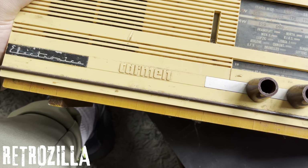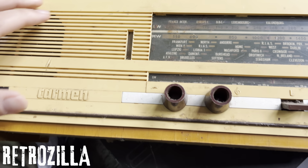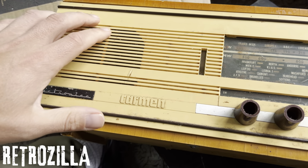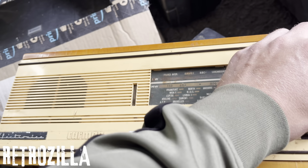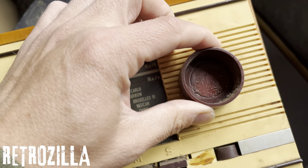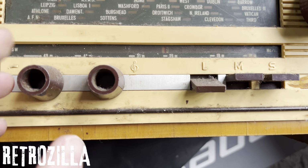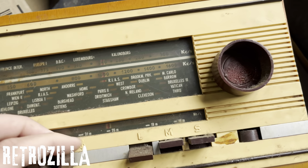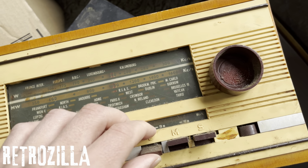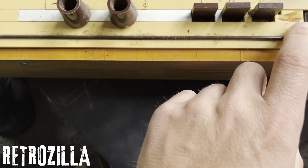It looks like a Carmen. It looks like some sort of radio. I don't know if it's meant to be that colour, this yellowy colour, but it's wooden. It's got some sort of knob that looks to be a bit melted. Look, this has all been in a loft for many years. It's got buttons. The buttons work.